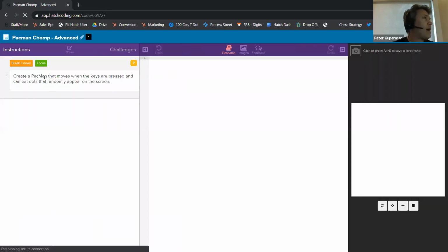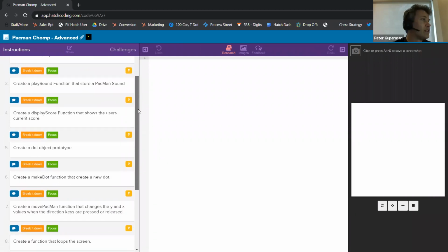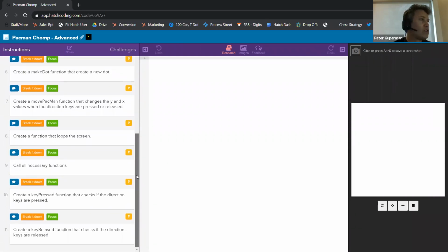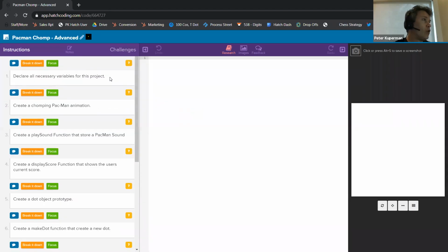It says create a Pac-Man that moves when the keys are pressed and can eat dots that randomly appear on the screen. When we break it down, this is a huge project. This is 11 components. Look at this, there are so many components here. So we're just going to go through them one by one, because one of the things we do when we learn how to code is break big problems down into smaller problems. If you're going to build a big project, you basically ask, how can we split it up into lots of different components? So this is what we're going to do.